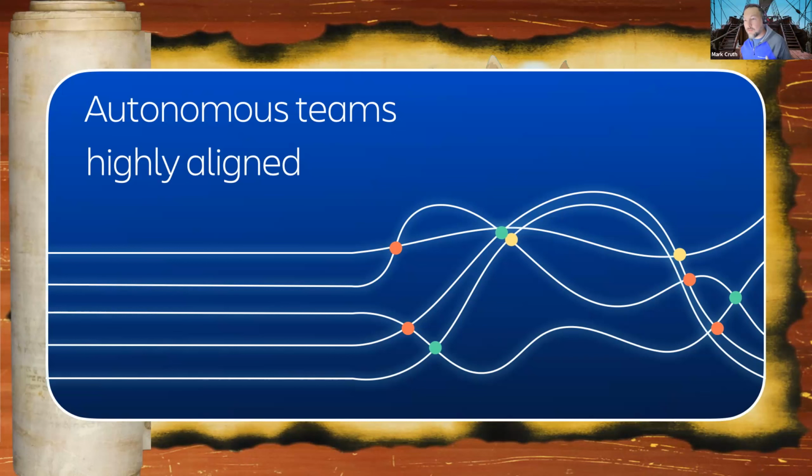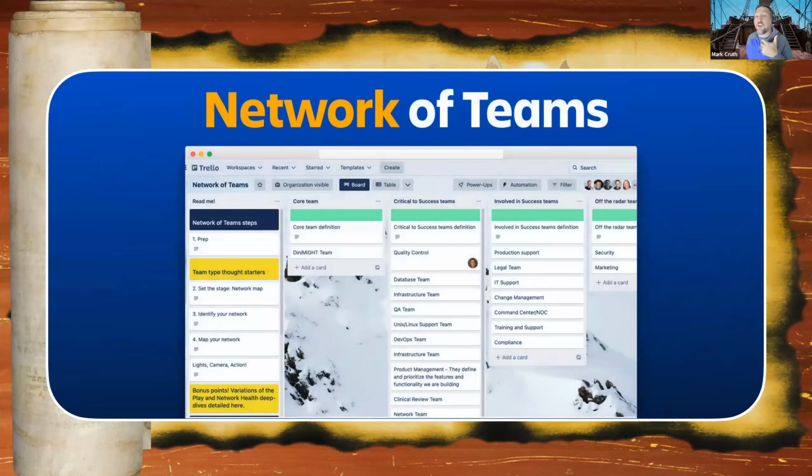So when it comes down to things like dependencies, it's not really about the work. To me, it's about the relationships. And so this comes down to what we call our network of teams play. It's one of our newest plays, and it's all about that cross-team collaboration. Here you can see we do this in Trello, but we've got templates all over the place.